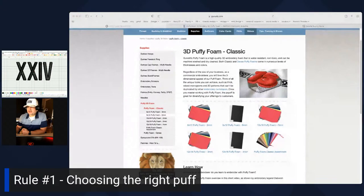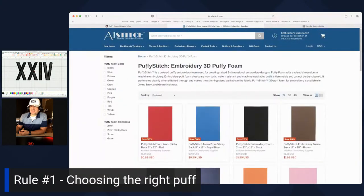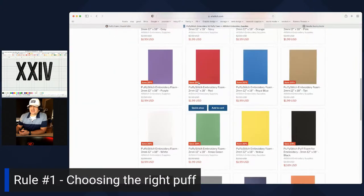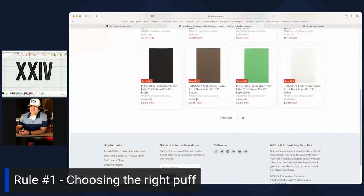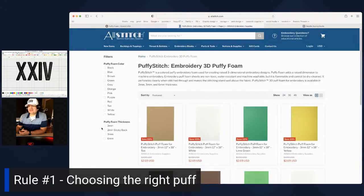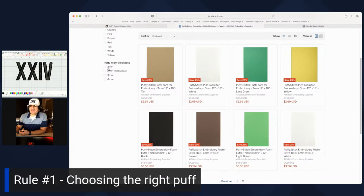So let me go back here. Oh, let me show you AllStitch. If you don't have an account with Ganold, AllStitch also has a 3D puff foam. They have a bunch of colors here also, and they also have different thicknesses. So here on the left, you could choose the thickness.